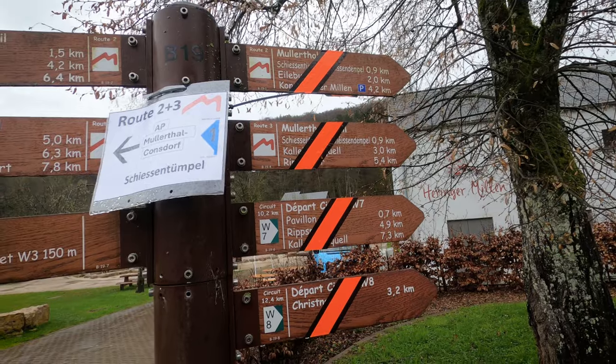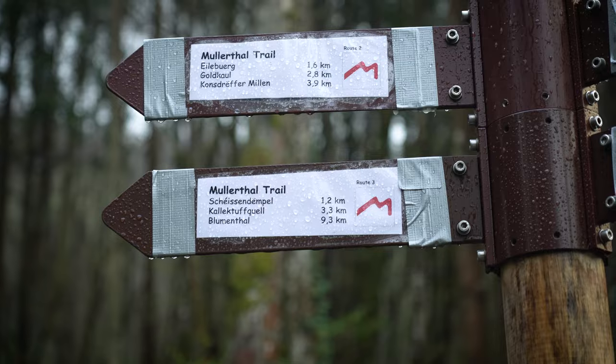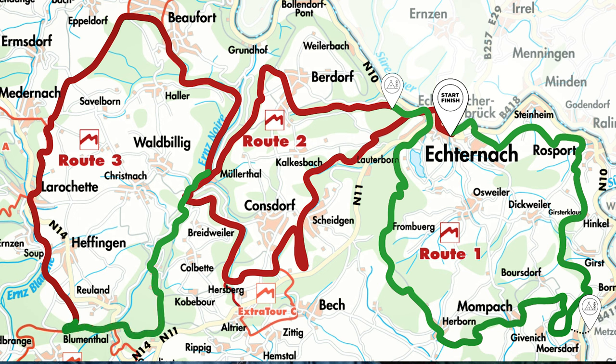So right now we are in Mullerthal and we want to hike to Larochette today, but we saw some trail signs and they were all marked in red like tape, so I don't know what's going on, but we will see. There were all kinds of road closures, so the plan for today is just to see how far we can get. If we cannot go to Larochette, the public transport here is really good and it is free, so no matter what, we will get there. The route to Larochette is 18 kilometers and it should take us about 6 hours. Over there is a bigger town, so that's where our campsite is as well.